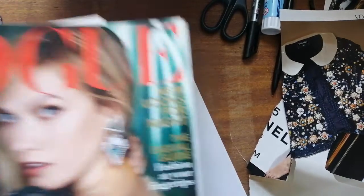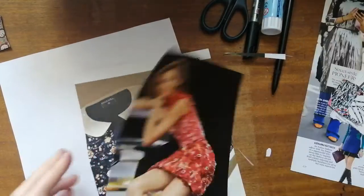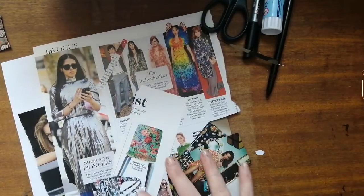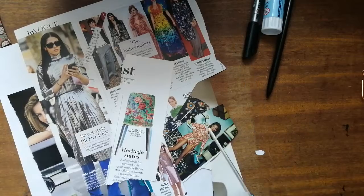Now I'm not going to spend ages doing this. I've done some already. But once you've got a selection of images, you can then start cutting them out. And this is your chance to take them from just looking like magazine pages to something a little bit more exciting.